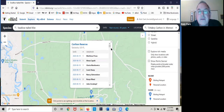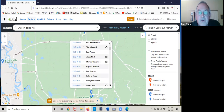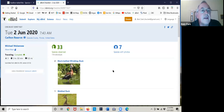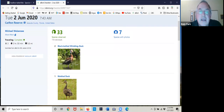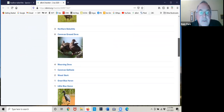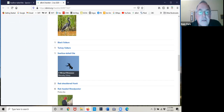You can see that even going down with everybody, these are all different bird lists. And we'll pick on Mike because he's on the call, and see that on June 2nd, 2020, he was at Carlton Reserve and he saw these species. There's a way when you do your list, you can also add media, that is add photos, or you can add audio. So here are some of the birds that Mike saw, and there's the swallowtail kite.